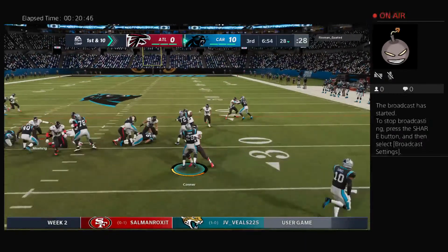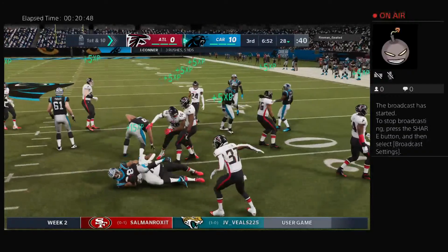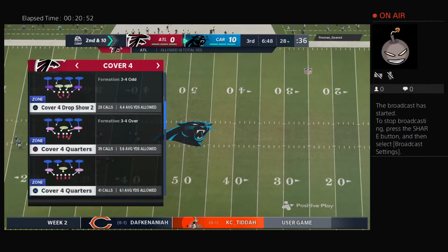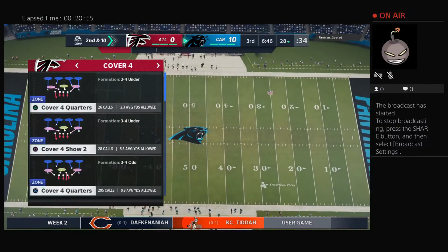He'll start the drive with a give to Connor. And he is met at the line of scrimmage, and he goes down right there. Taken down. No gain on the play. It'll be 2nd down.